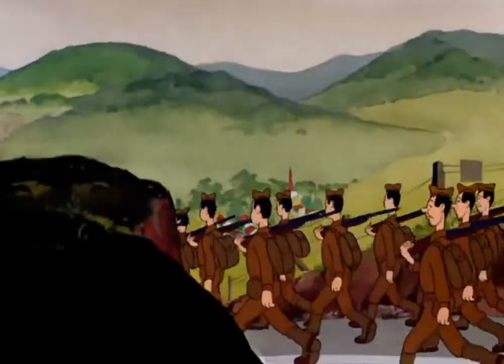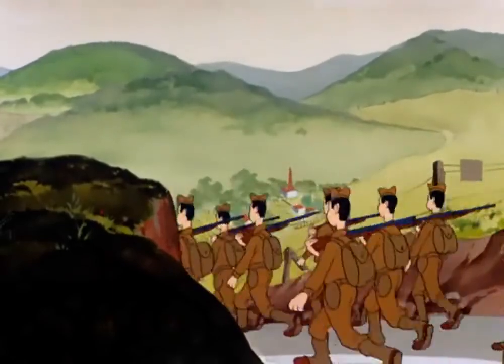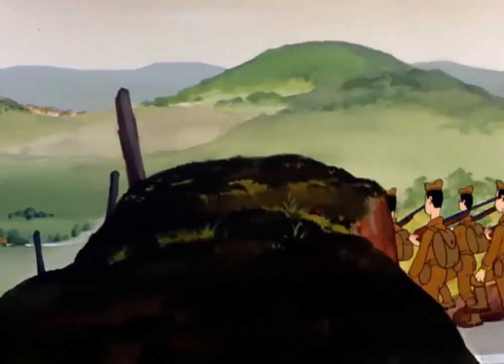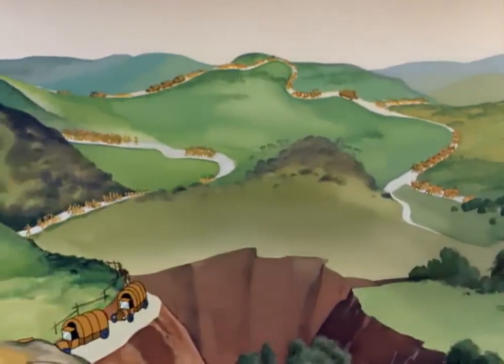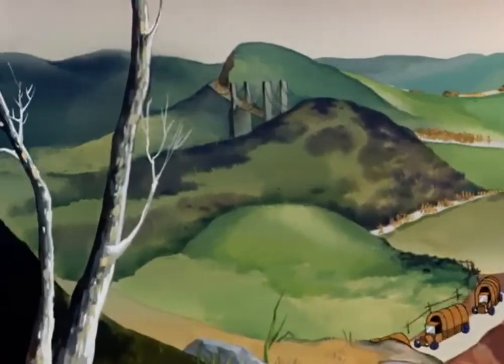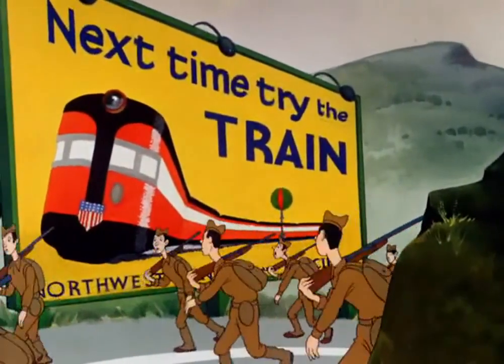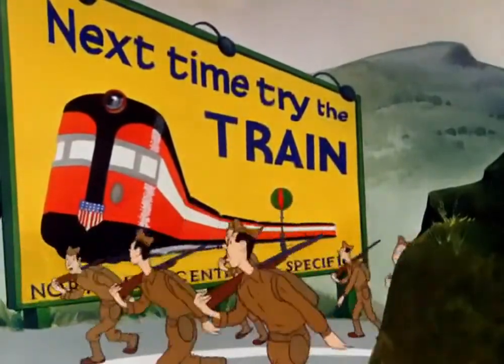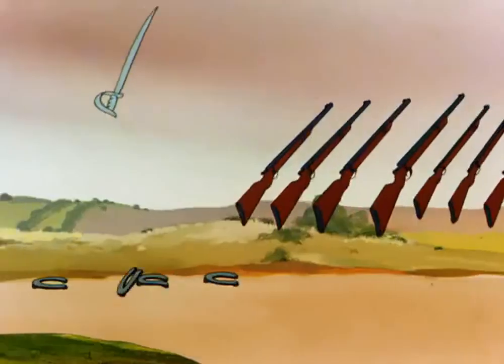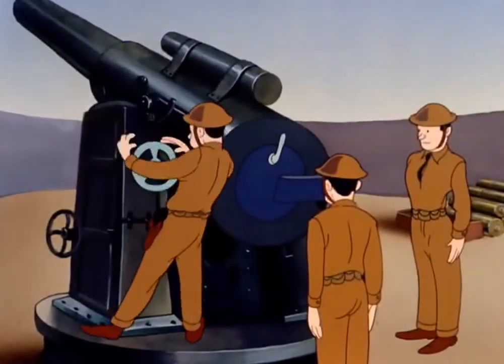The infantry is the backbone of the army. Marching mile after mile is a matter of routine for these hardy foot soldiers. Following close behind, the camouflage troops. The artillery tries out one of its new guns.